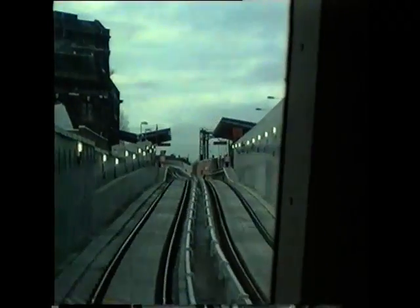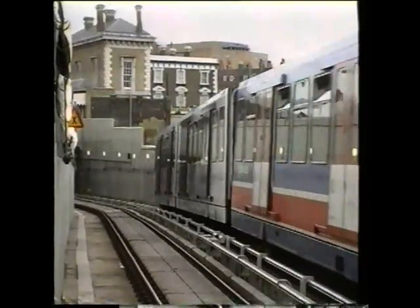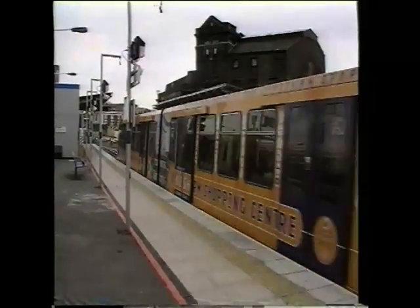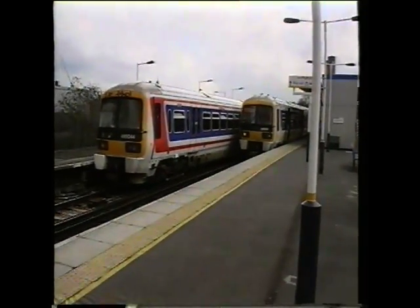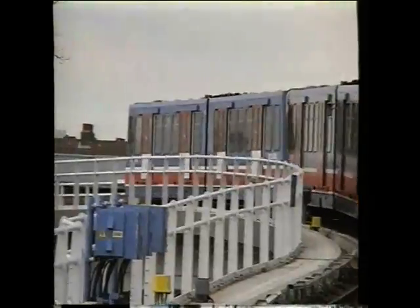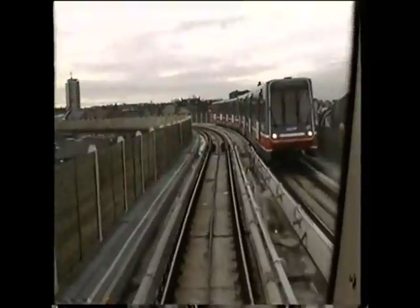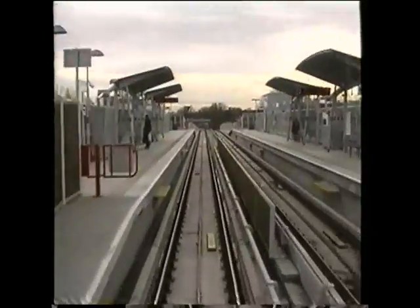Approaching Greenwich Station. Here, DLR trains have a very convenient cross-platform connection with the mainline railway. Deptford Bridge.